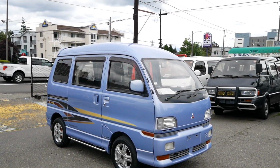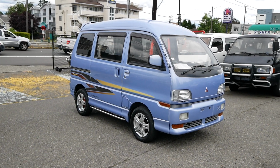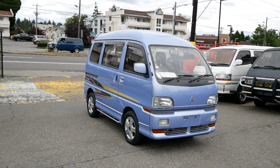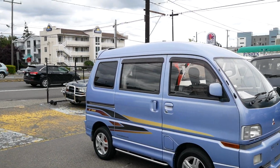Alright, today we're taking a look at this new arrival. It's our 1994 Mitsubishi Bravo GT. So this is a K van from Mitsubishi. Actually not really based off of the mini cab truck. Similar dashboard, but that's about it.